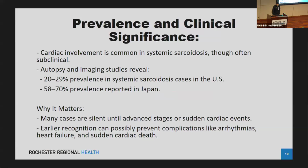Anywhere from 20 to 70% of patients with systemic sarcoidosis will have cardiac involvement. Though many cases are subclinical, autopsy and imaging studies reveal cardiac sarcoidosis in 20 to 29% of systemic sarcoidosis cases in the US and up to 58 to 70% in Japan.